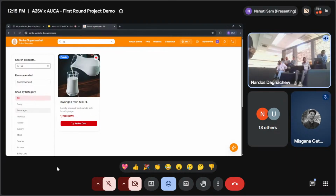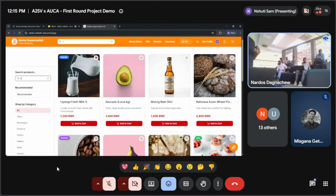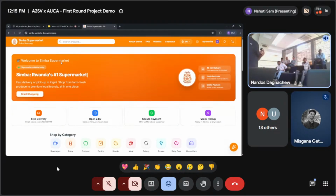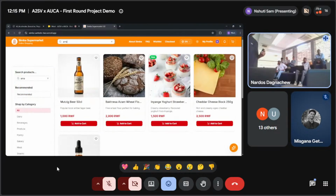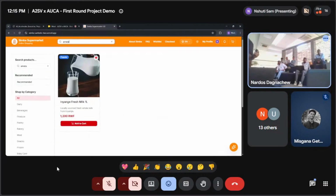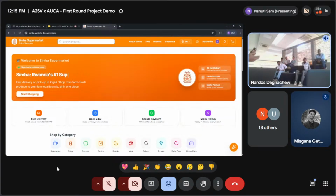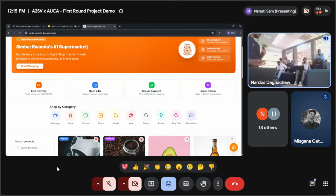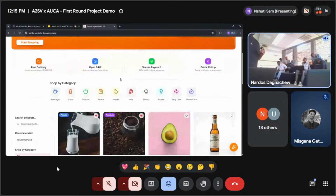Because we support three languages here in Rwanda, Kinyarwanda, English, and French, you can even try to type in the Kinyarwanda word, and it will still come up, right? So that's one feature I tried to focus on implementing. I think it was one of the main features we were supposed to focus on. If I'm right, I don't remember, but I think so.